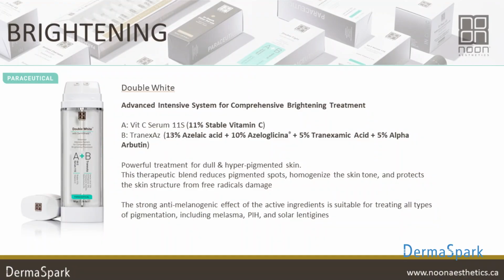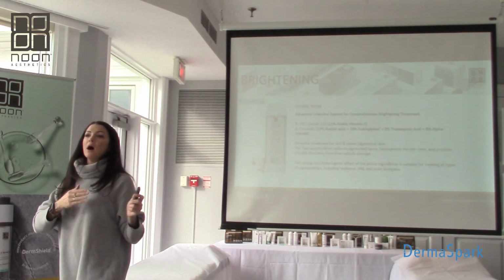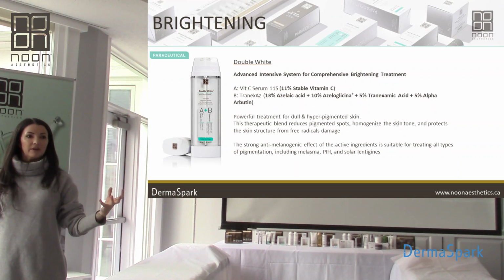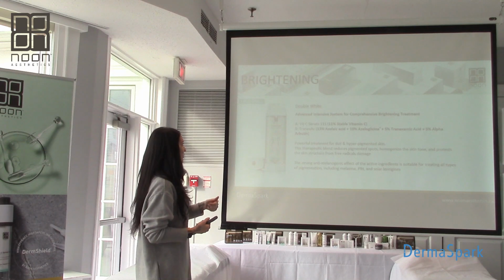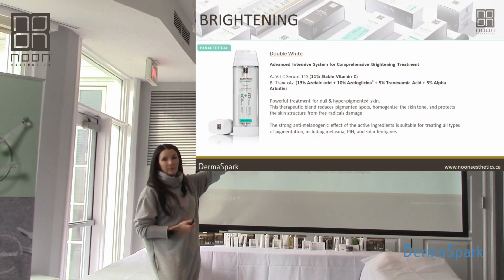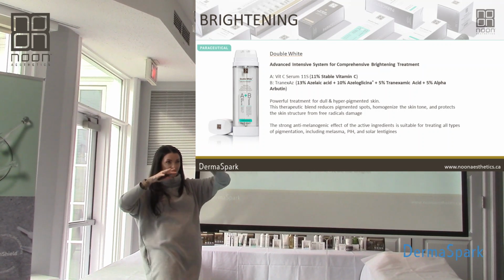All right, so we put this near the acne category because what always happens after acne? What's left over? Scarring, right? So it's very common that we treat acne, but that we also treat hyperpigmentation pretty much synergistically together, right? So here in our double white, you're gonna find this beautiful package that has 2 chambers with individual pumps of one another. So it's not one pump with both the chambers.